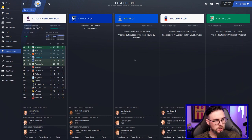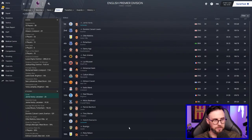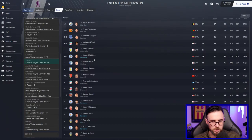So what about goal scorers? Jamie Vardy finishes top goal scorer in the league with 25 goals. Not bad going at all. What about assists? James Maddison was joint 6th with 12. Kevin De Bruyne though ran away with it there with 17.